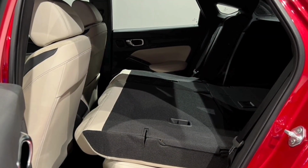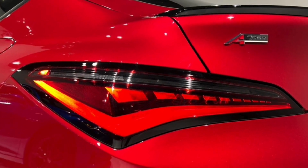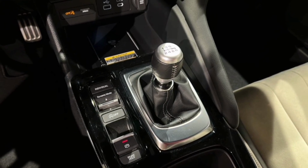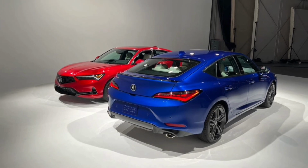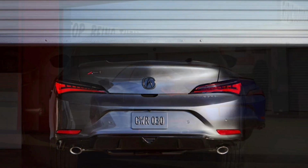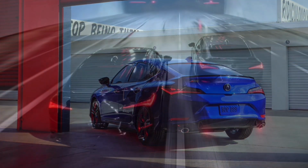Every Integra comes standard with LED headlights and taillights, and every trim gets a power sunroof, too. The Acura Watch suite of driver assistance features is also included on all Integras, consisting of automatic emergency braking, traffic sign recognition, adaptive cruise control and lane keeping assist. Acura's traffic jam assist is also standard, combining those last two driving aids for easy-peasy highway commuting.